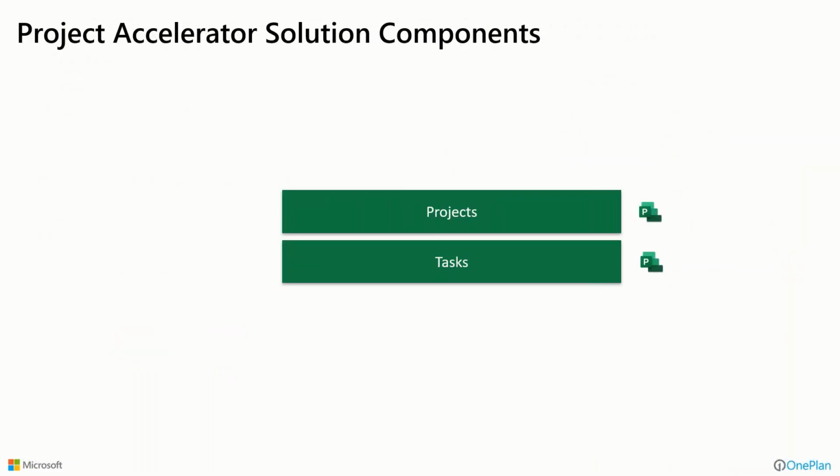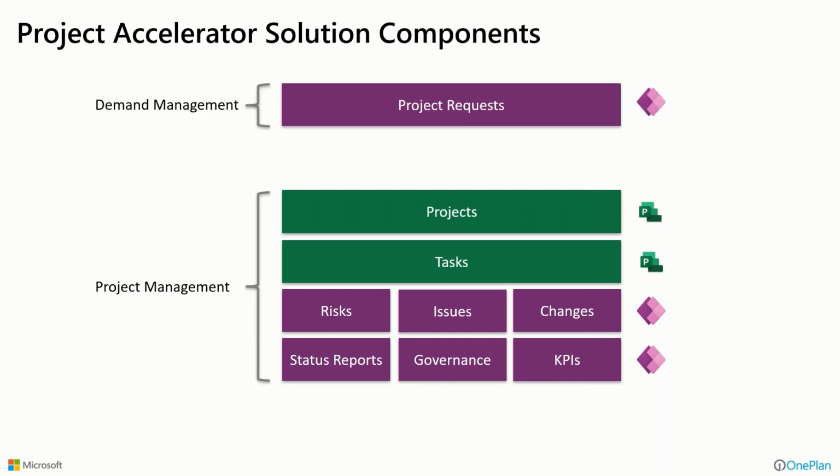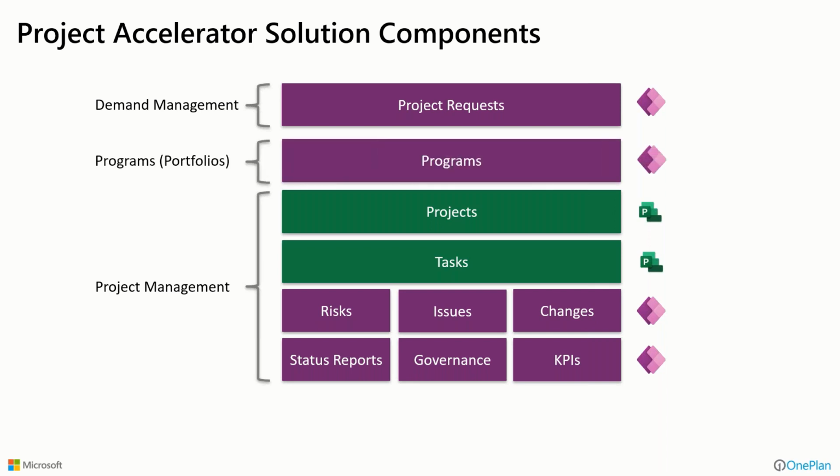So instead of just the schedules, like we talked about with projects and tasks within them, like in that base product with just the Project for the Web and the reports, we add to the mix via Power Apps things like issues, risks, change requests, status reports, and narratives and data, governance process and KPIs and such. The ability to have a project request area that you can actually capture and vet your projects and promote them to projects when it makes sense to do so via workflow in this Power Platform. The ability to aggregate and logically group projects into programs so that you can have some program management capabilities in there as well. All things that you don't get with just using Project for the Web by itself without the Power App.